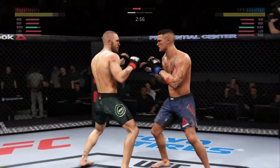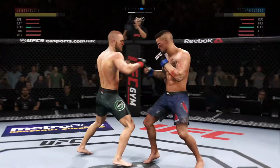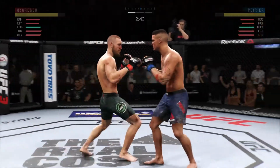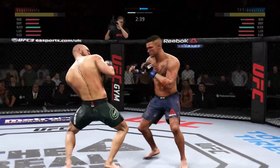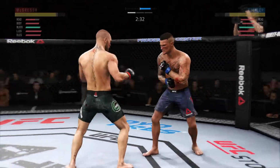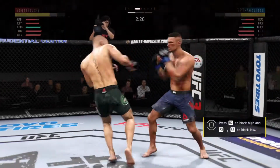Oh, and he eats a shot. Conor McGregor with some nasty body shots. Oh, absolutely, Joe. Devastating shots to the body. Doing an excellent job blocking here. Nice punch. And both guys really throwing with authority. Oh, McGregor's cut is just bleeding like mad. I wouldn't be surprised at this point, Joe, to see the referee call in the doctor. And if he gets a close look at that thing, he's probably going to stop this fight.